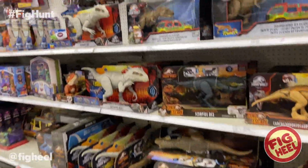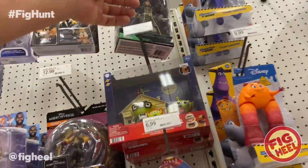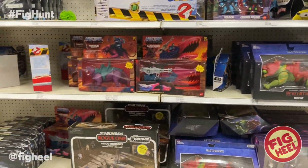All right, on to the next. First target of the day. The usual Jurassic World stuff, it's amazing. I really don't think they've stocked or sold anything in the last 2 months of this stuff, and I do think it's great quality stuff. They haven't really sold too much.